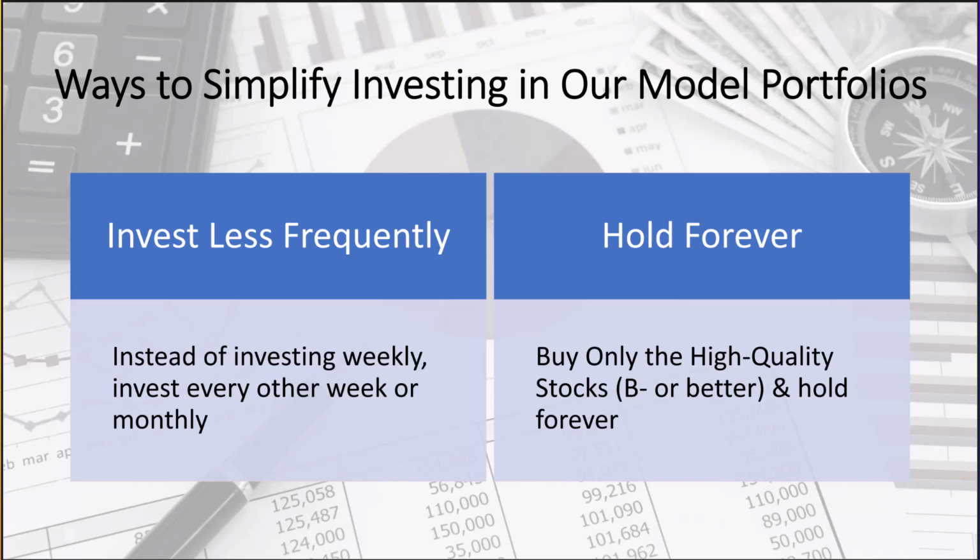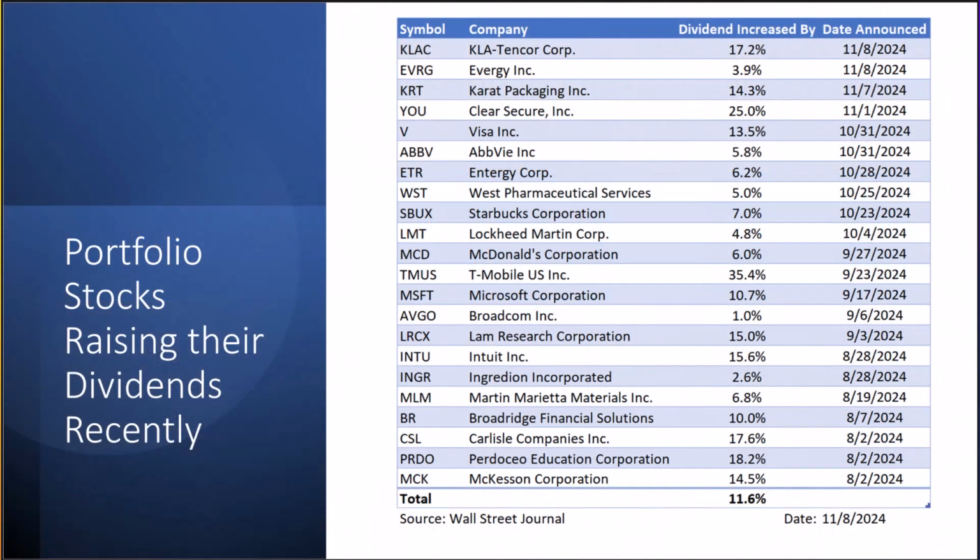The advantage of investing every week as opposed to every other week or monthly is you get more diversification in your portfolio. So if one doesn't mind less diversification in their portfolio, option 1 is to invest every other week or monthly instead of weekly. Option 2 is to just buy the high quality stocks, meaning those with a quality rating of B- or better, and hold forever. Over time, some will turn out to be clunkers, but they will just become very small parts of your portfolio as you let your winners run.